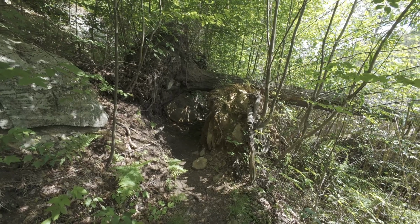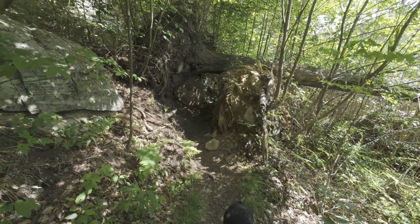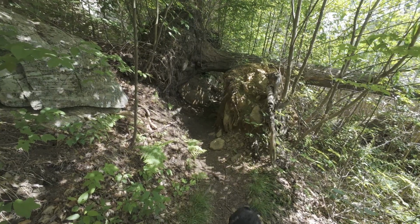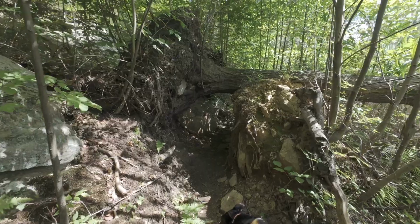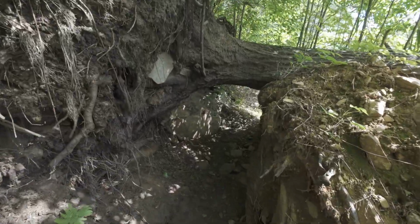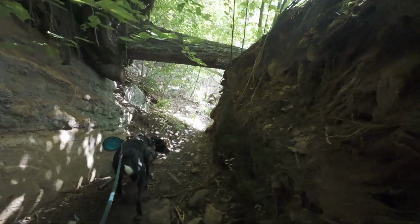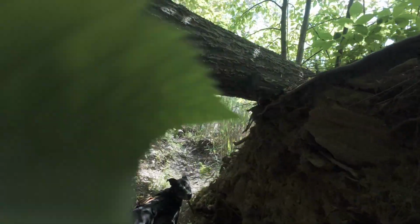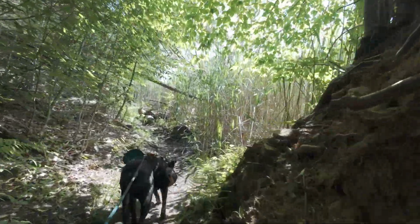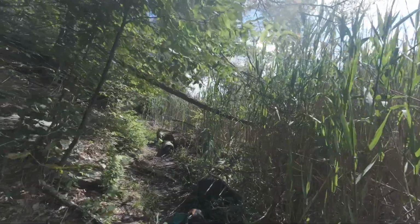Well, we made it across that water, no problem. But I did want to film this little interesting detail here in the trail. Tree fell down and created this little mini tunnel. So let's go under here. Oh, there's a second tree here too. Okay, this is different.